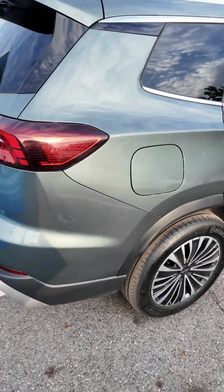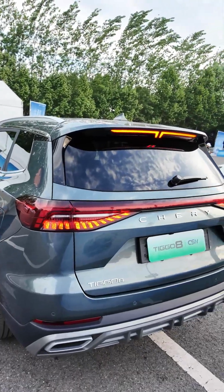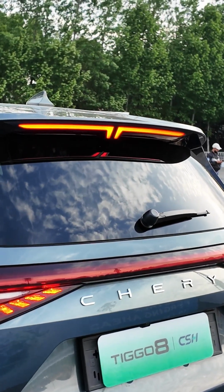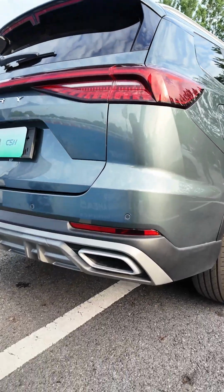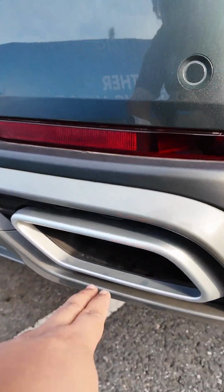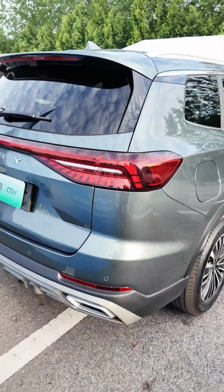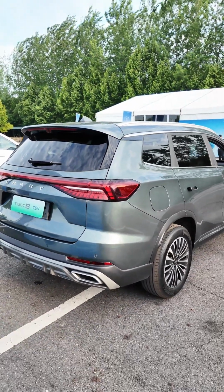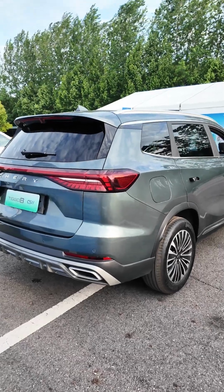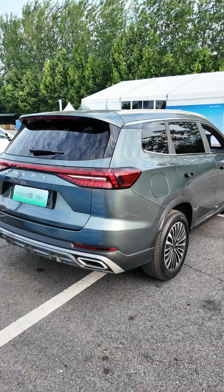And at the back, things look pretty much the same as before. We still got the full LED tail lights with this T-shaped third brake light that looks pretty nice. They're integrated into the rear spoiler, but unfortunately, if you look down, it no longer comes with the signature quad tailpipes, but instead you get this blanking unit. Boo-hoo! But other than that, the car still looks nice, especially in this green color, which I hope Chery Malaysia is going to offer the Tiggo 8 PHEV in, because it just looks pretty.